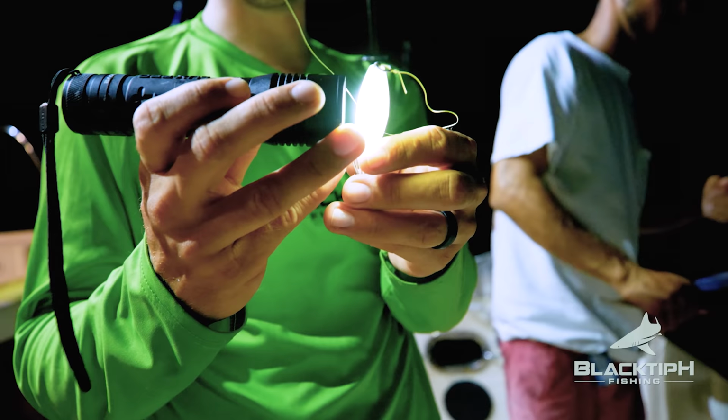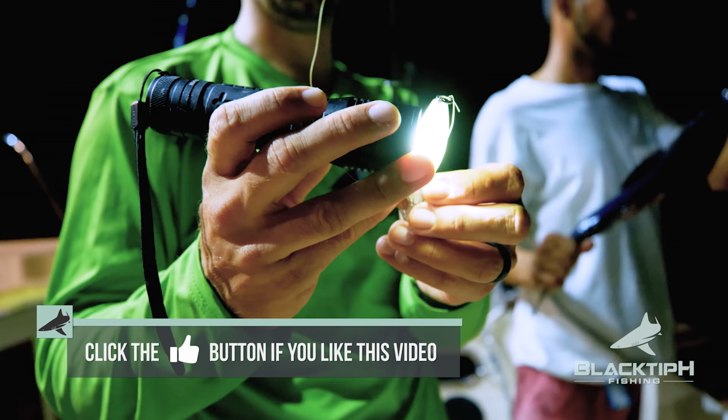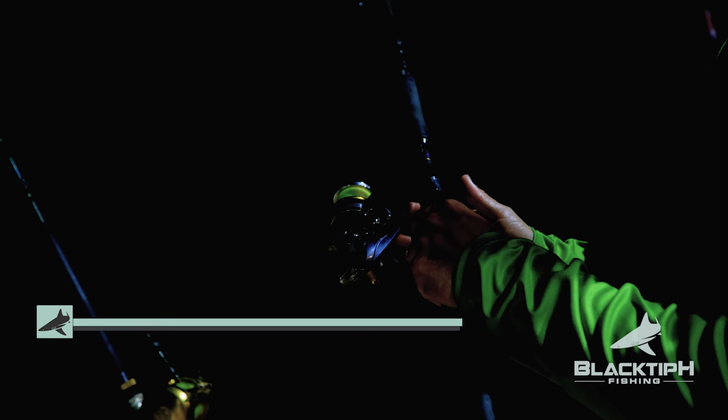Before we drop this jig in the water, we wanna charge it up so it glows in the dark. That's what attracts the squid. They wanna see this thing glowing in the dark. I'm just dropping my line down deep, you know, a couple hundred feet. And we're gonna jig it.